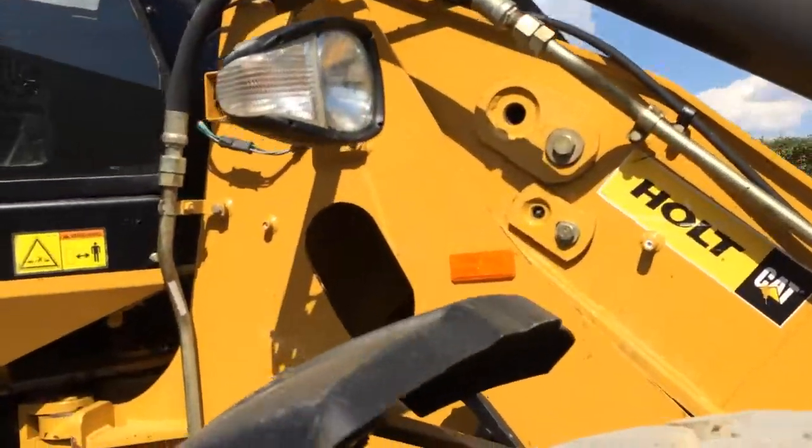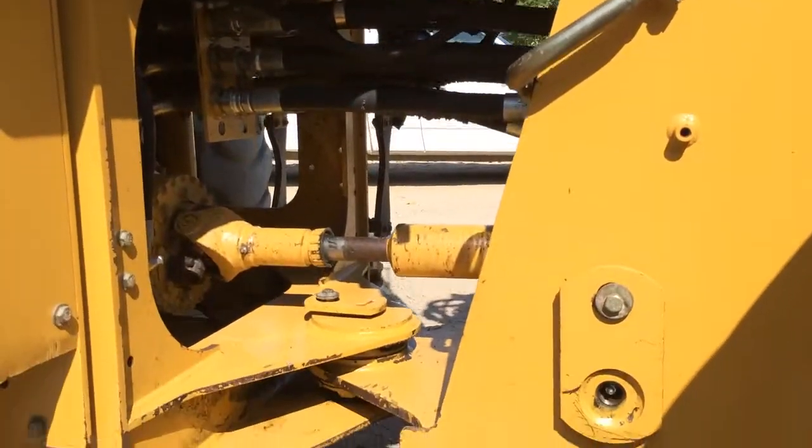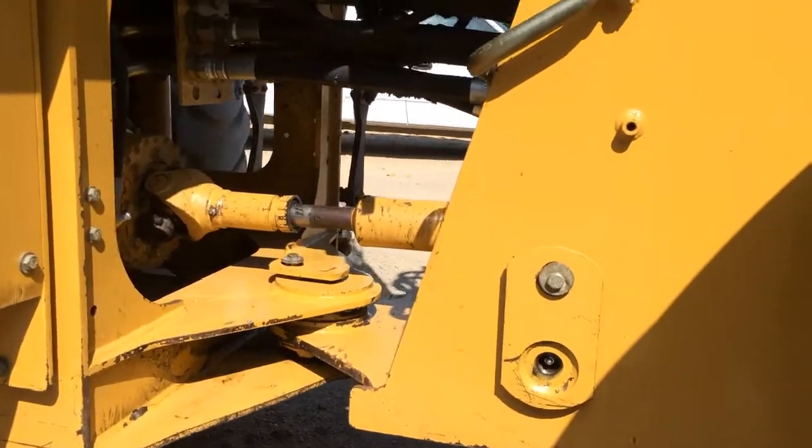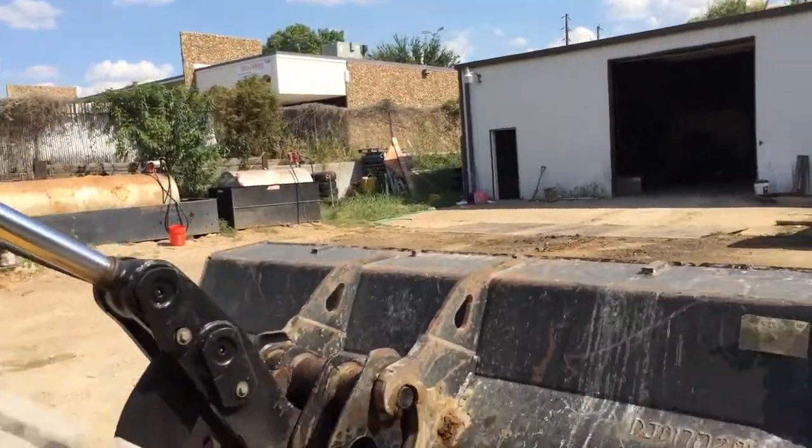This kingpin area here is relatively tight, commensurate with the hours on the machine. Oh, at the cutting edge. The cutting edge is a brand new cutting edge. It's 100%.